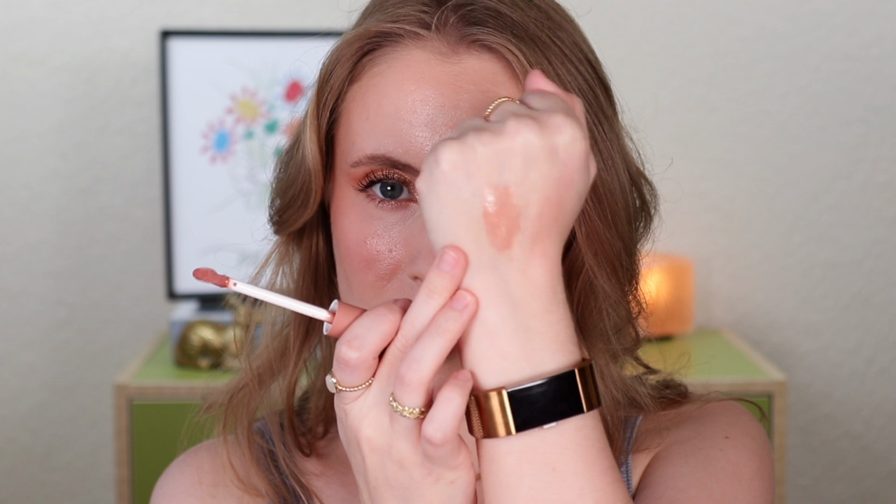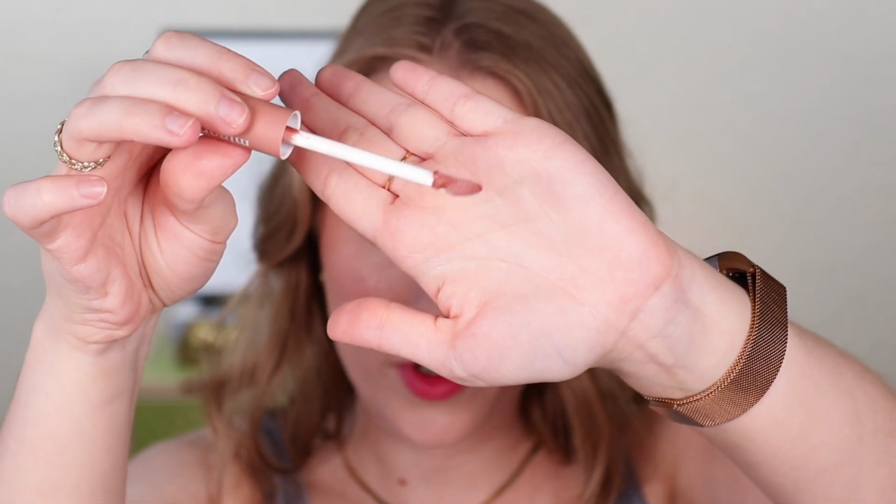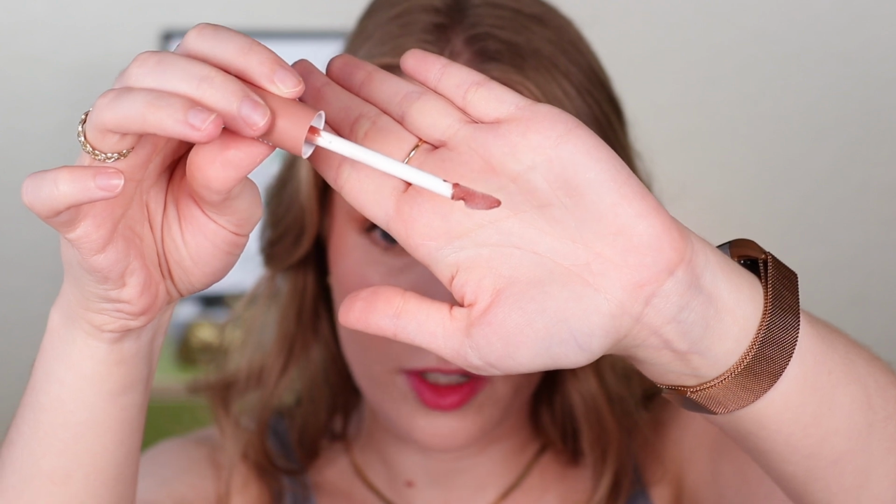And the shade Cozy is kind of a taupey rose gold color, really pretty and just kind of unique. It is definitely on the sheer side, so that's what that color looks like there. And I really like this doe foot applicator that it comes with as well. It's a flat slanted doe foot, different from your standard doe foot applicator.